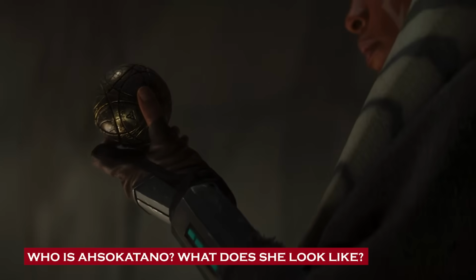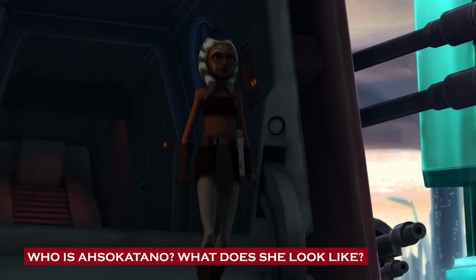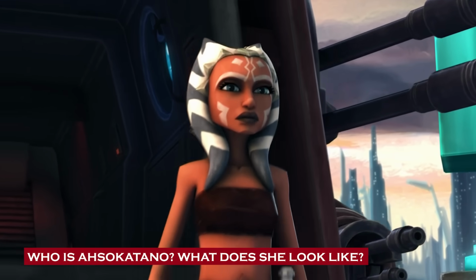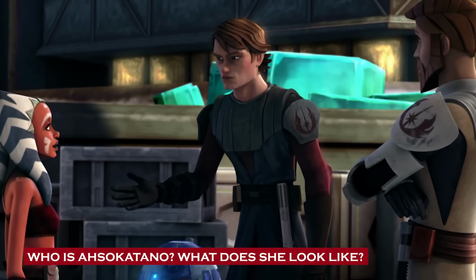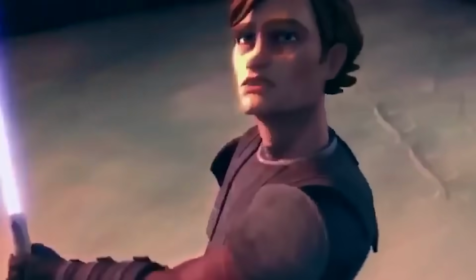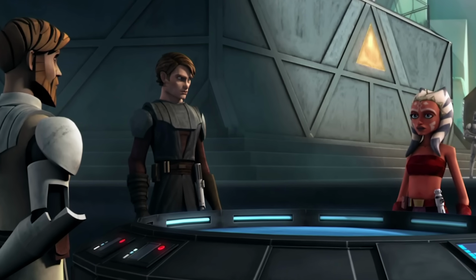Who is Ahsoka Tano? What does she look like? Ahsoka Tano, a pivotal figure within the Star Wars saga, emerges as a central protagonist whose journey is interwoven with Anakin Skywalker's. Once, Ahsoka Tano held the mantle of a Jedi Knight, her journey intricately entwined with the tutelage of Anakin Skywalker during the tumultuous Clone Wars.